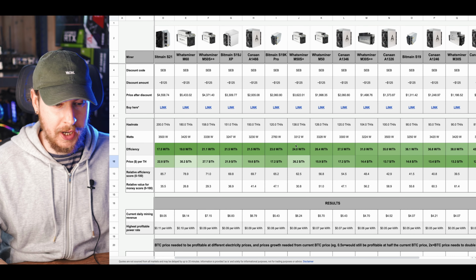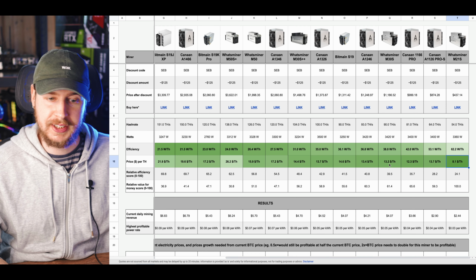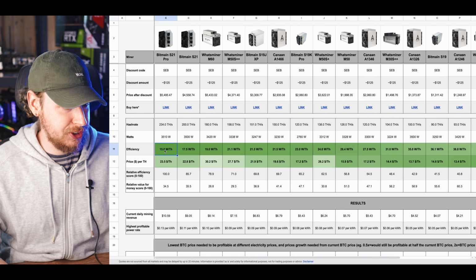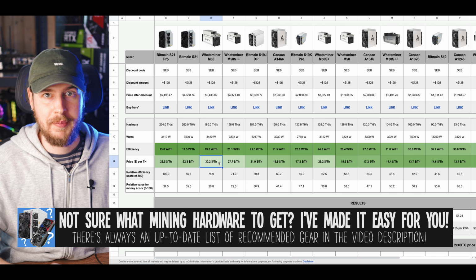And as you can see here, I'm comparing all of them on those two criteria. You can see all of them are rated on a watt per terahash and a dollar per terahash scale here. And of course, the darker the green, the better, and the lighter the green, the worse, right?